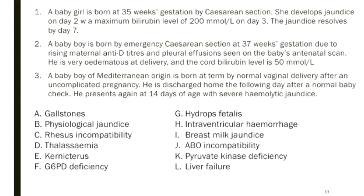Number 2: a baby boy is born by emergency caesarean section at 37 weeks gestation due to rising maternal anti-D titers and pleural effusion seen on the baby's antenatal scan. He is very edematous at delivery and the cord bilirubin level is 50 micromoles per litre. Should be obvious, and the reason I included the question is because you need to be able to get this question right even if the maternal anti-D titers were not in the stem. Hopefully that's given it away and you've realised that it's C, rhesus incompatibility, but it's nice because you can then learn what else is associated with that other than just rising maternal anti-D titers.